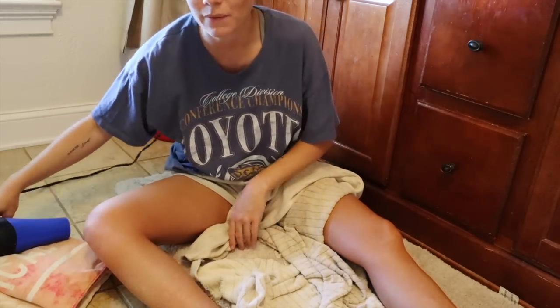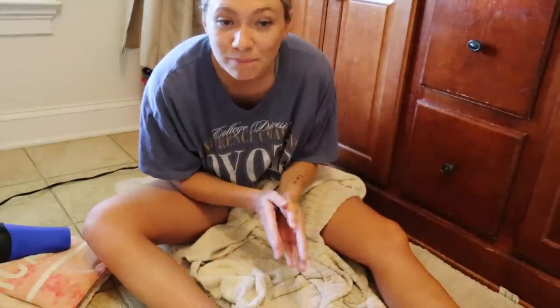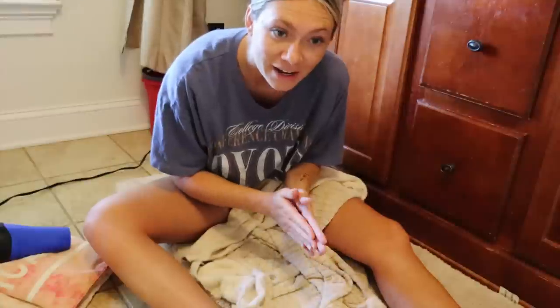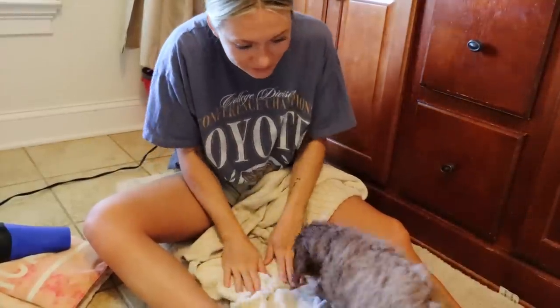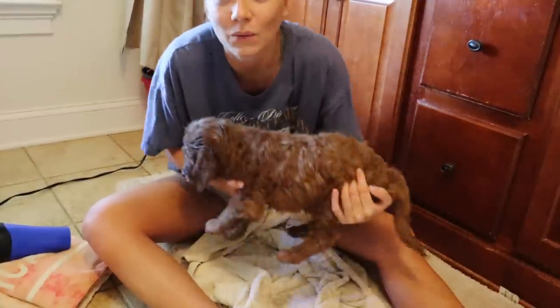Oh, so he ran away from me to go see the other dogs over there, but I'm going to call him back. Puppy, puppy, puppy! Because he sees his mom. Come here, Thunder! Yes, come on! Come on, good boy, because I don't want to force him.